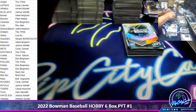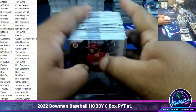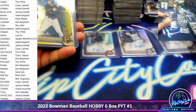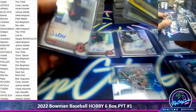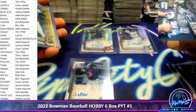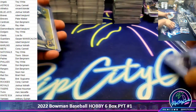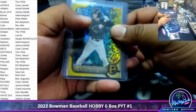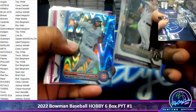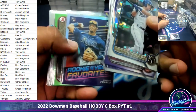All right, I guess that is it. Let's do a little recap here. Cool. So we do have six autographs. Awesome. And I'm going to put them in order. So check out these parallels right here. Show you what I got. The atomics are not numbered, which is unfortunate, but they are shiny, therefore they are fancy.